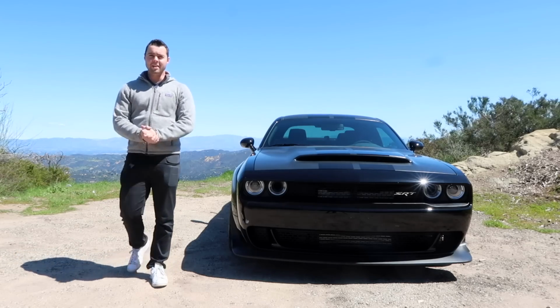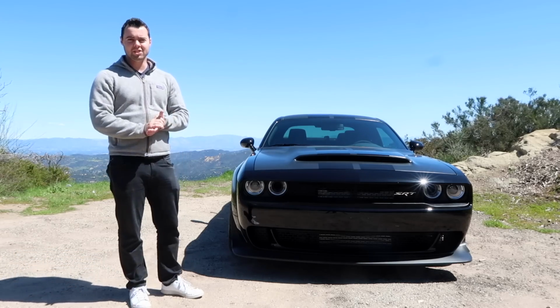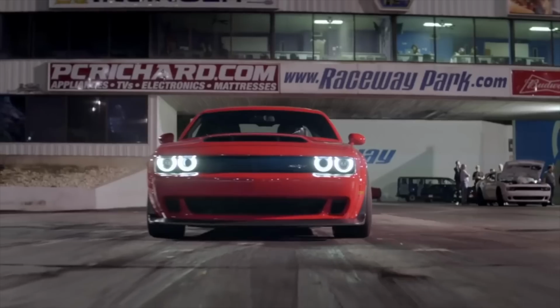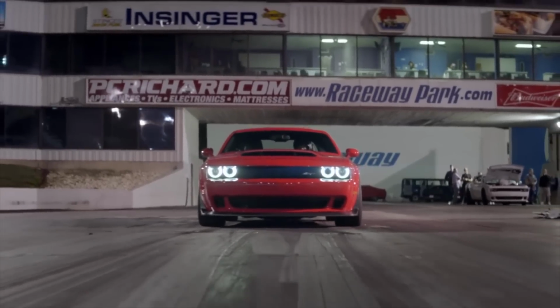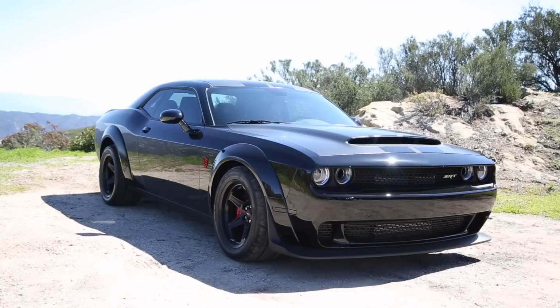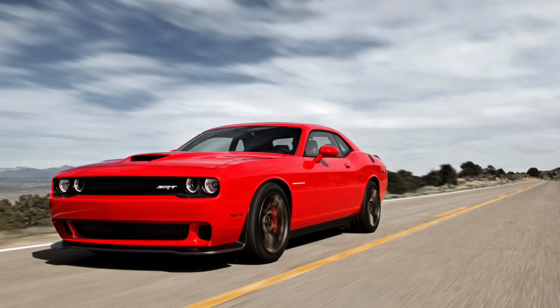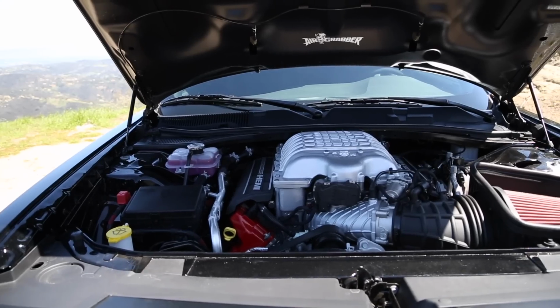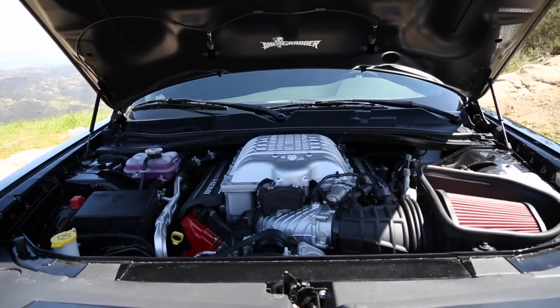Today I am reviewing the Dodge Demon, a car that makes so little sense, it actually starts to make sense. It's the world's fastest production car and it comes standard with only one seat. Today I'm going to find out, is it actually worth the premium over a Hellcat, and what is it like to drive? Under the massive hood of the Demon lies a 6.2 liter supercharged V8.